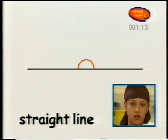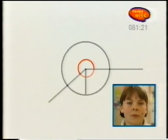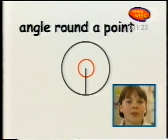The angles on a straight line always add up to 180 degrees. A reflex angle is always bigger than 190 degrees. The angle around the point is 360 degrees. That is a circle.